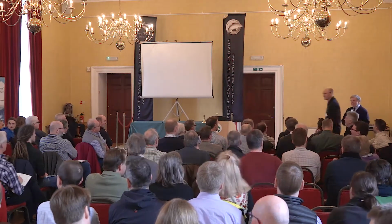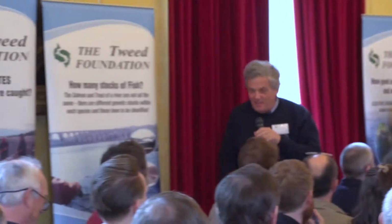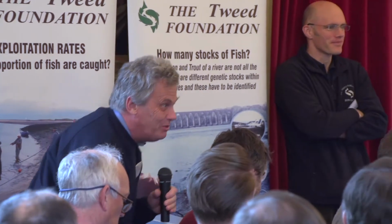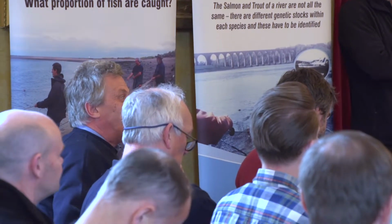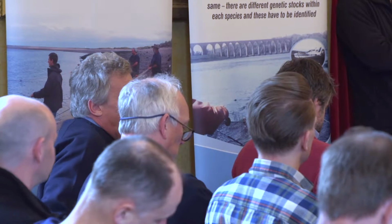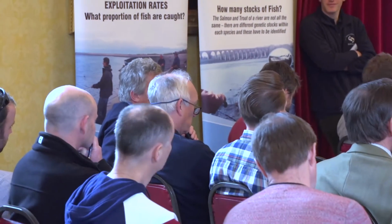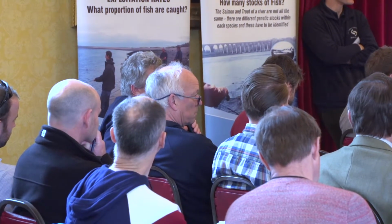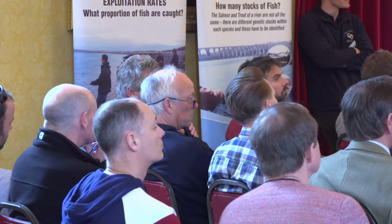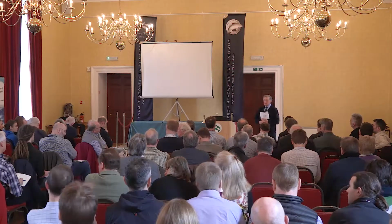Quite a lot of the studies have shown that there's quite a big loss of tags in fresh water, and indeed that was what we found when we did the work on the Tweed, which Neil did for us several years ago. But how do we know that smolts that have a surgically implanted tag are not compromised to the extent that they become easier prey for the predators? It may not just be predators, it may not be the tags, it's a combination of both. Do we not need to sort that one out before we start making assumptions about predation loss?